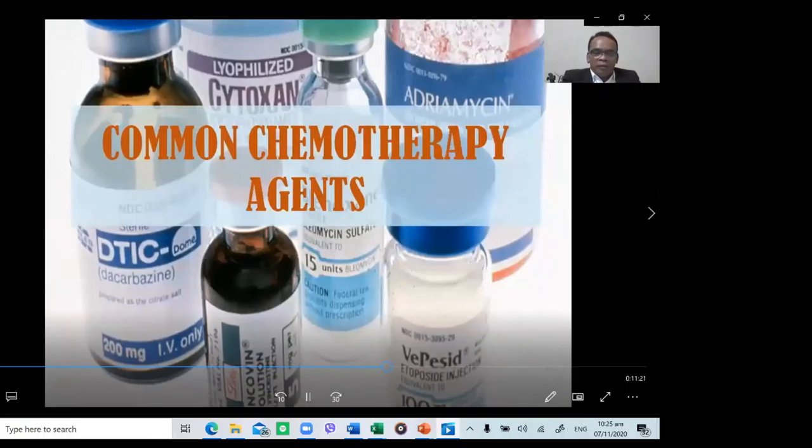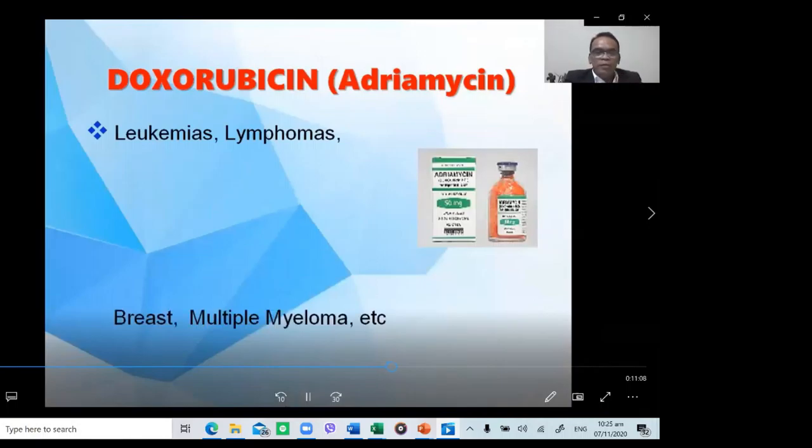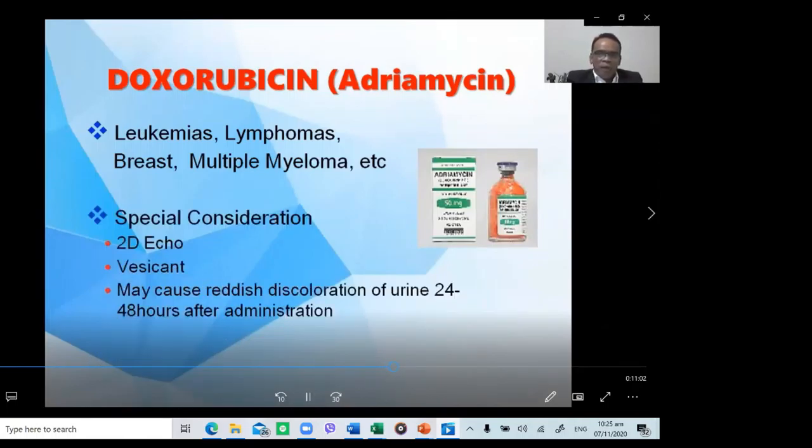Now, I will let you see what are the common chemotherapeutic agents. First, we have doxorubicin. This drug is used to treat leukemias, lymphomas, breast cancers, and multiple other cancers. But this drug is also cardiotoxic, so we must monitor the 2D echo at regular intervals.